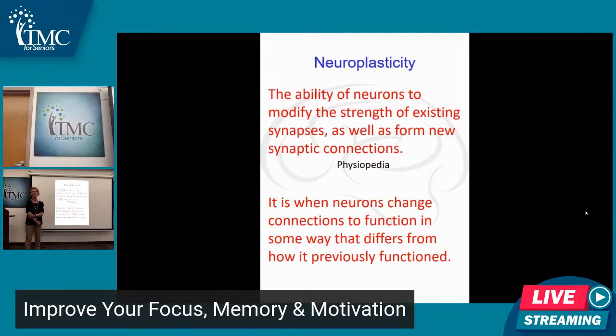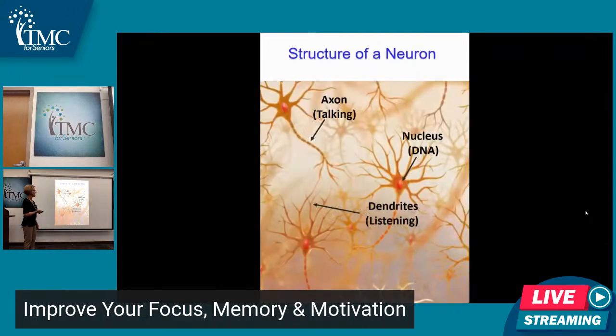Now, the definition in your handout is a little bit different. I found another one later, after I turned in the handout, that I thought was cleaner. I never heard of this, but it's called Physiopedia, and it's medical terms. So neuroplasticity is the ability of our neurons to modify those connections, to strengthen those connections, and then change those connections to improve our abilities. So it's when neurons change connections to function in some way different than they were functioning previously.